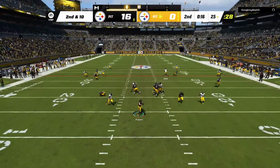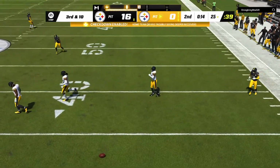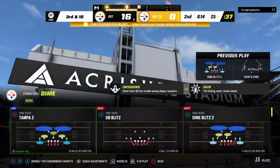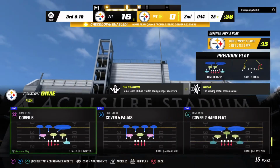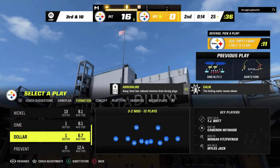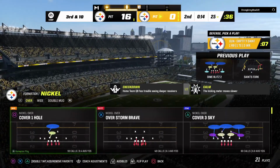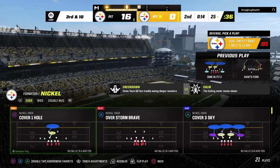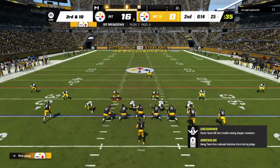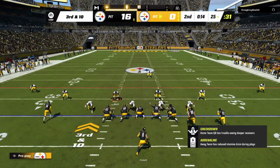On 2nd and 10, Pickett. That'll be incomplete as the clock will stop with 14 seconds remaining. Nice back-to-back plays defensively. They're stacking momentum now. 1 incompletion, 2 incompletion. They're going for more. So back-to-back incompletions, and that has them staring at a 3rd and 10.